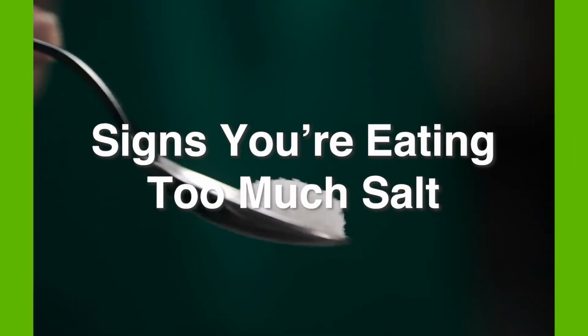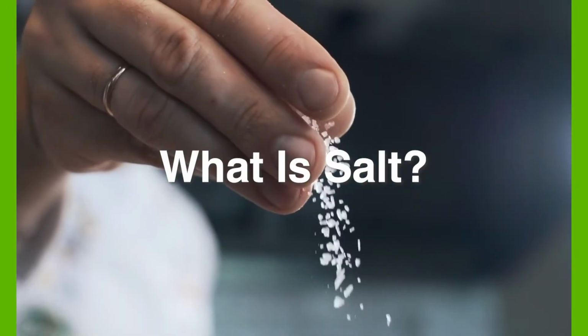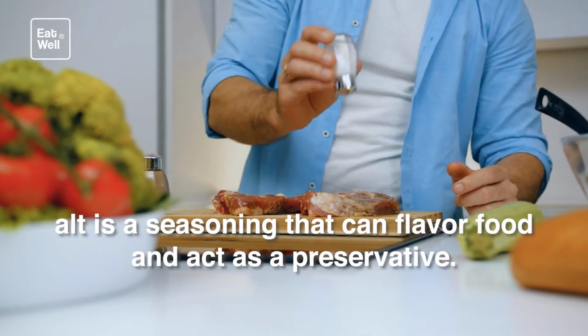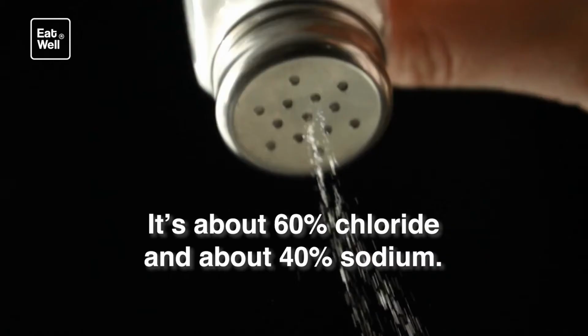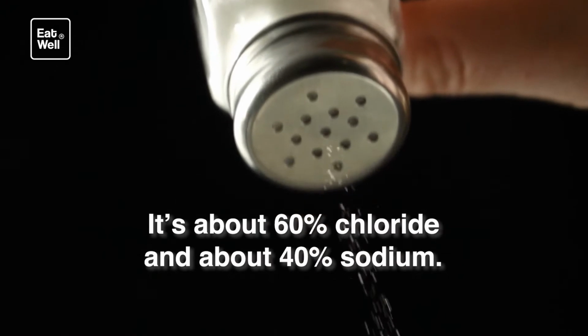Signs you're eating too much salt. What is salt? Salt is a seasoning that can flavor food and act as a preservative. It's about 60% chloride and about 40% sodium.